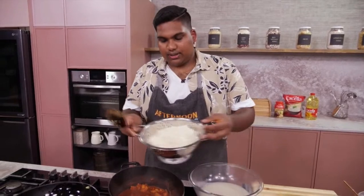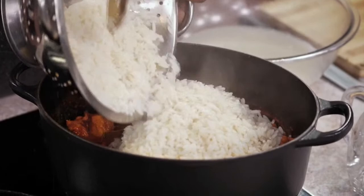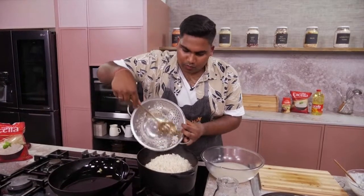It's just been strained, and I'm just going to add it in slowly and then give it a good mix, and then I'm going to let it steam when I close the lid.